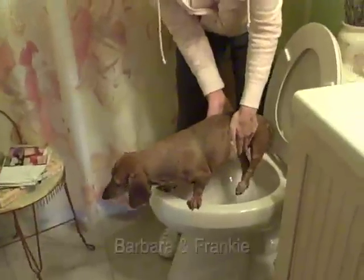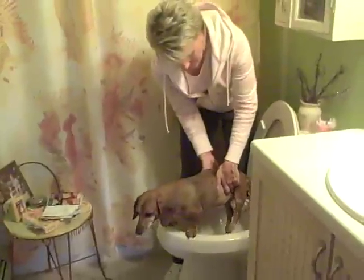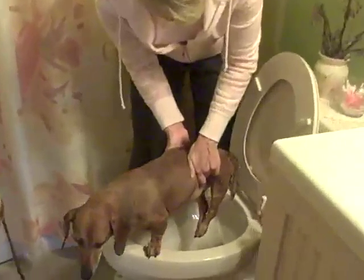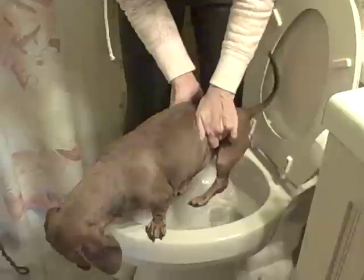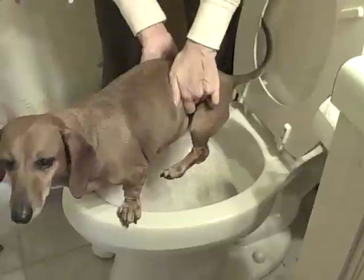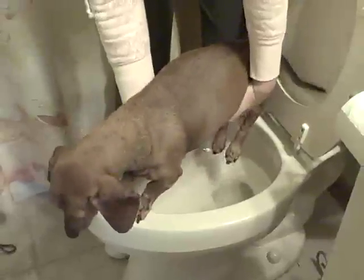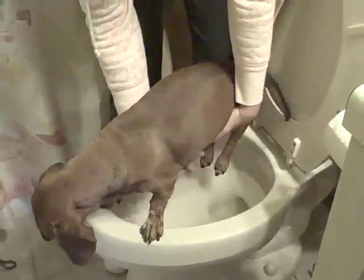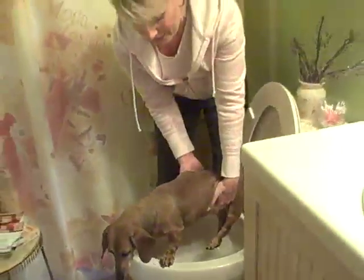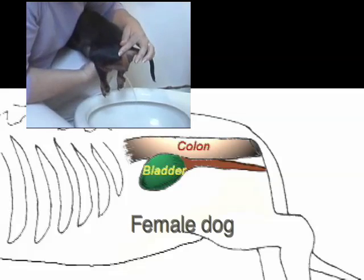I take my hands and they're somewhat flat, and then I squeeze real gently on either side of her bladder, using my index finger, middle finger, and ring finger actually to put the pressure on her bladder. That's how I get her to go tinkle. And our toilet seat is somewhat elongated, so that does help a little bit. And I notice that the calmer that I am, the calmer that Frankie is to balance on the end of the toilet. Kristen uses a one-handed method.